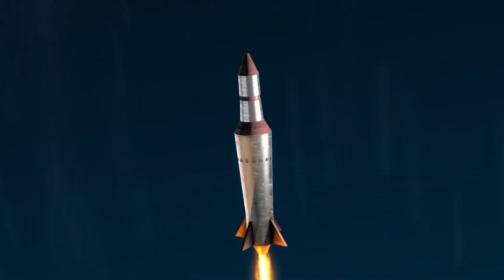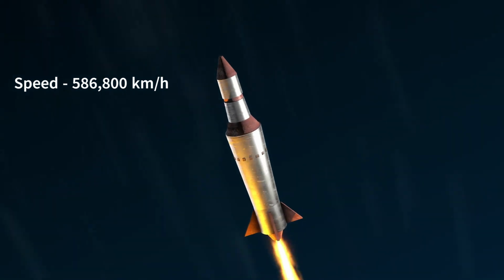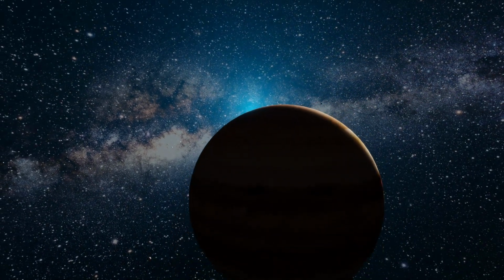Of course, traveling at the speed of light is currently impossible. The fastest spacecraft ever launched by humans, the Parker Solar Probe, travels at only about 0.067% of the speed of light. But it's still fascinating to think about how quickly we could travel through our solar system if we were able to achieve the incredible feat.